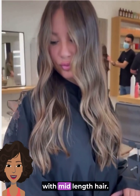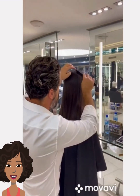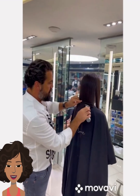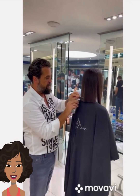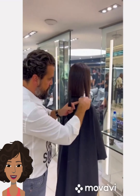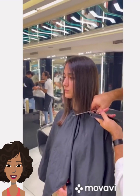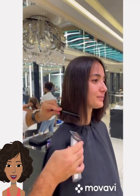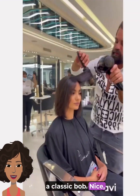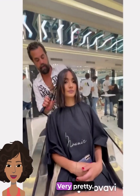So then we see someone with mid-length hair. Looks like the stylist is going to do a bob haircut for this one. And this is definitely a classic bob, nice, simple, and effortless. Very pretty.